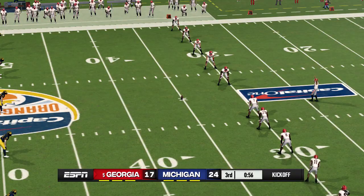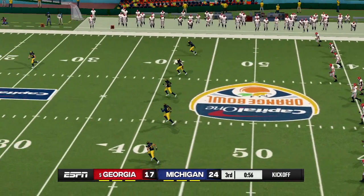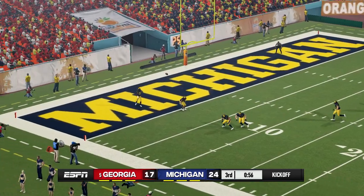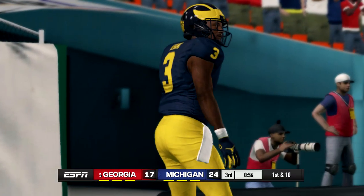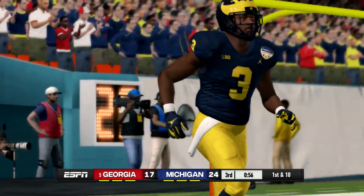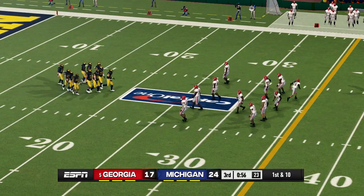Looks like they're ready for the kick. He really got a hold of that kick. And it goes into the end zone, down for a touchback. It's a new possession for this offense, so what will it hold?